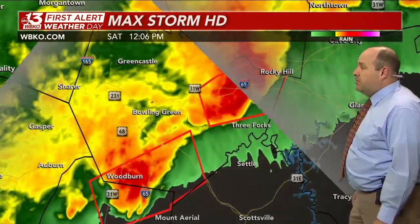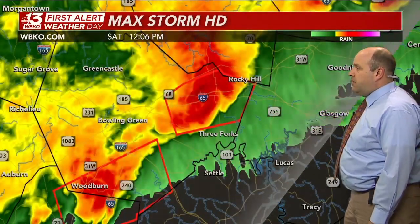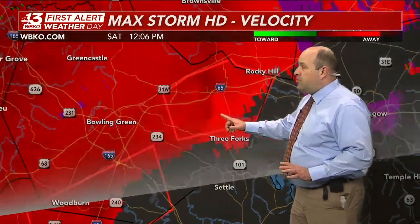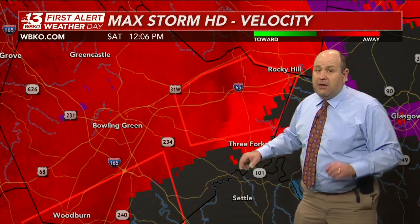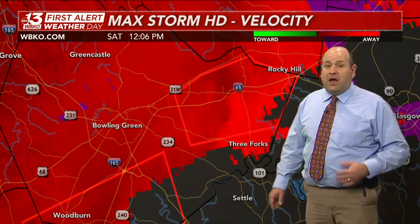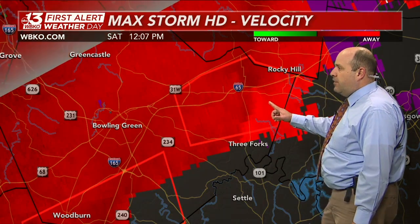It wouldn't be a bad idea, because I would not be surprised if we get a new warning coming farther east that would take in the area around Cave City, Park City, and a portion of northwestern Barren County. So two areas we're watching here. One is northeastern Warren County. You can see the dark red against that light red, kind of a backward C effect. At the very least, we're dealing with strong, gusty straight line winds, the kind that could produce some damage heading into Oakland right now, also into Smiths Grove.